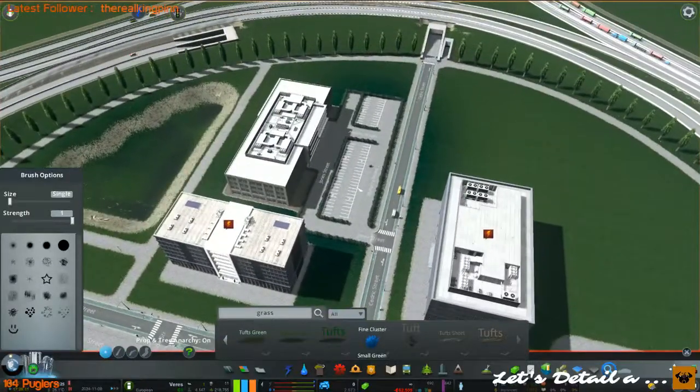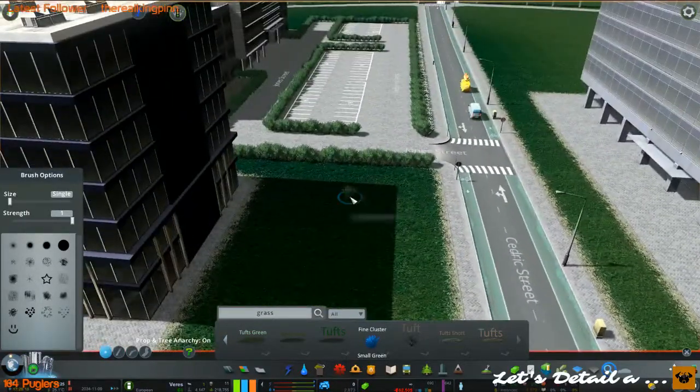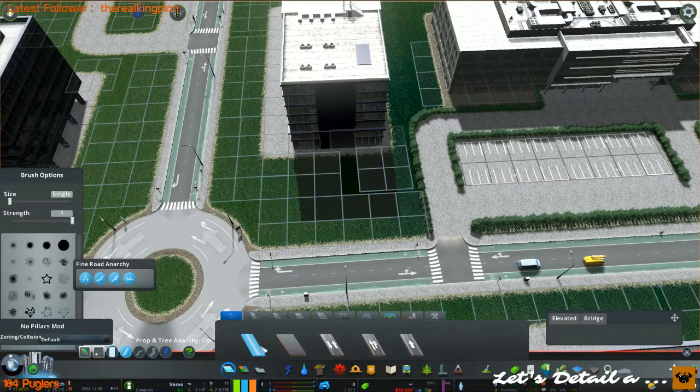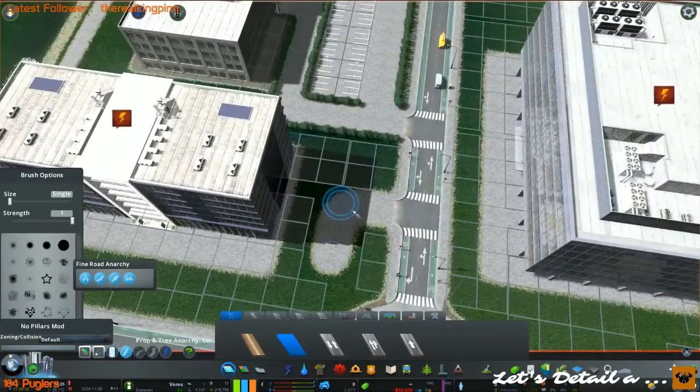Right, so we've got a car park here. We can do the same here as well. So let's go to roads. Bring this one in here. Small little car park area here. Crumbs, how many assets have you got to load up?